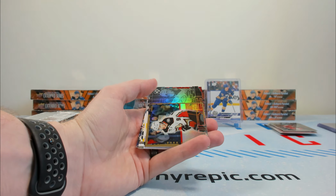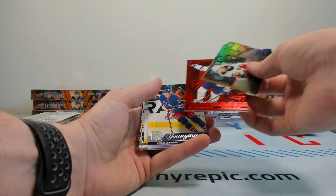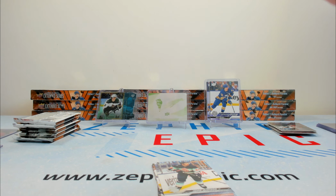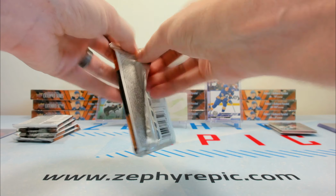Dubois just got traded. There's a Leo Carlson UD3. Marner on the Seeing Red. That's kind of interesting for the Seeing Red. I guess he scored a hat trick, but it's not known as a goal scorer. And Edstrom for the Rangers. Edstrom's kind of just an everyday forward. Nothing too fancy, so go ahead and drop that over there. Get rid of the base cards.